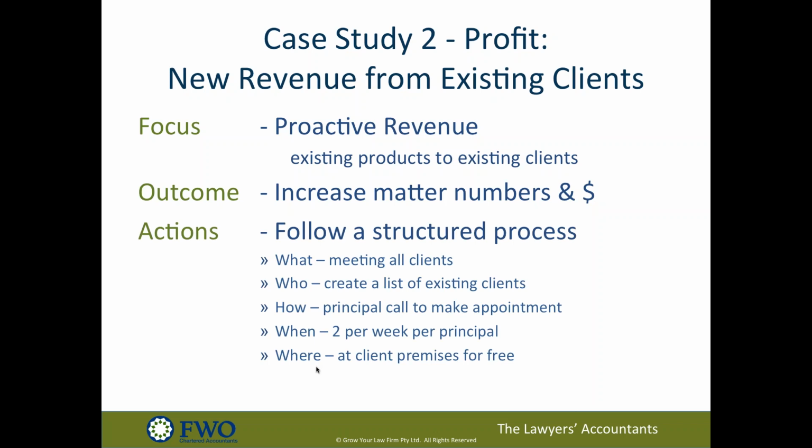Who are my clients? What services have we provided, what services haven't we provided, and what do we need to be providing? Let's go out and have conversations with them. So what was the structured process?